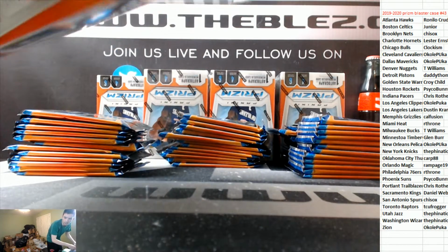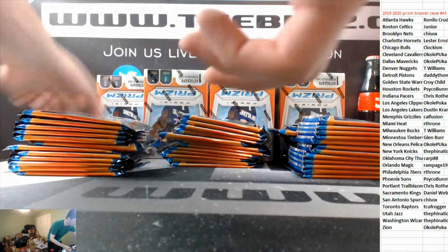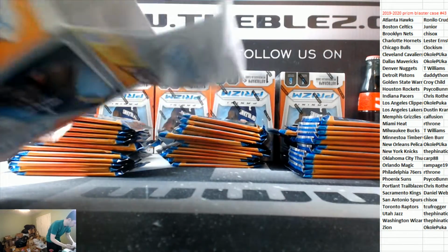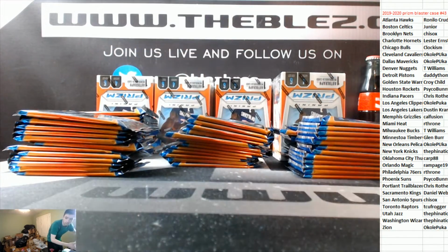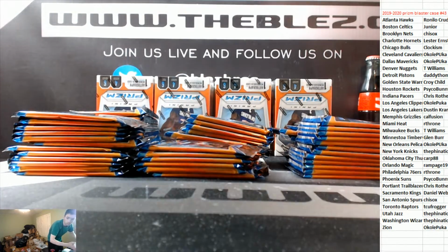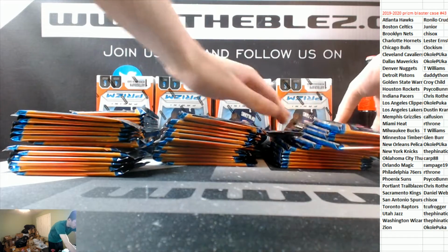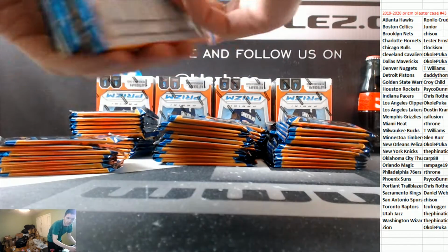PSA 10s are 1,000 almost now. Wow. I picked those up for 600. Like 3 months ago, I picked up like 5 for 600. If you look at LeBron Topps Chrome bases, those sell for over 2,000. So I don't know which cards are rare. I think it's probably close between the Giannis's and the LeBrons.